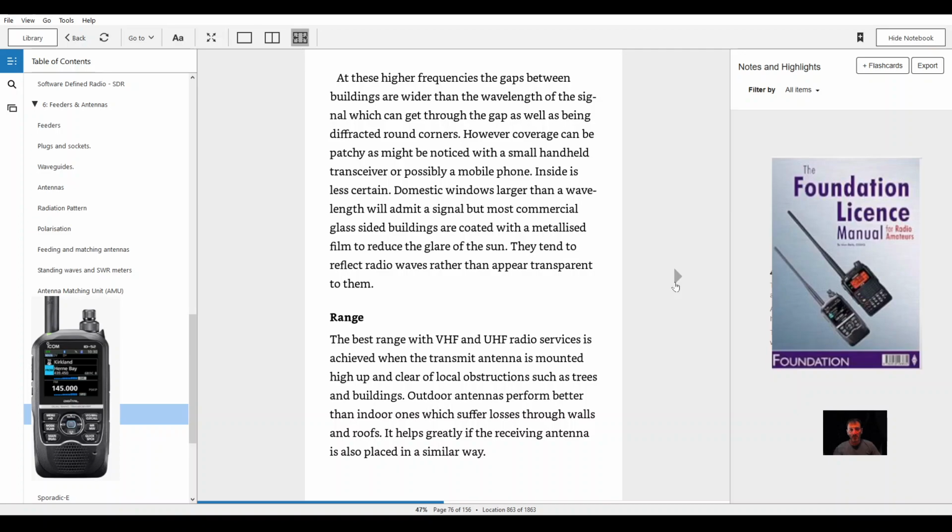Inside is less certain. Domestic windows larger than a wavelength will admit a signal, but most commercial glass-sided buildings are coated with a metallized film to reduce the glare of the sun. They tend to reflect radio waves rather than appear transparent to them.